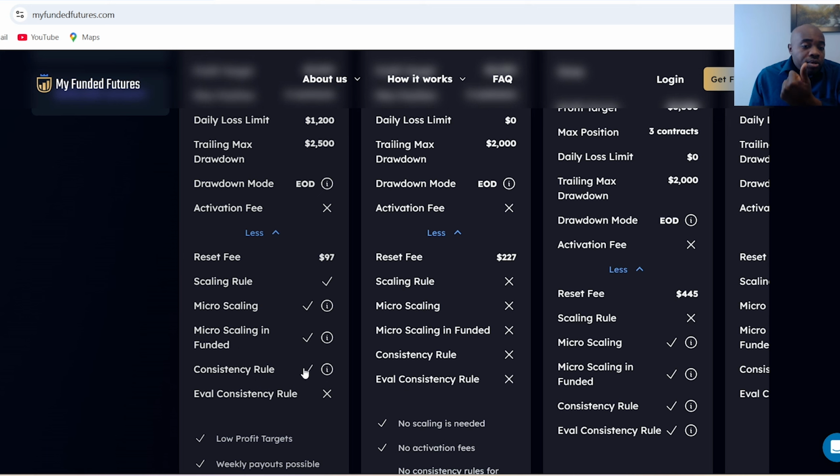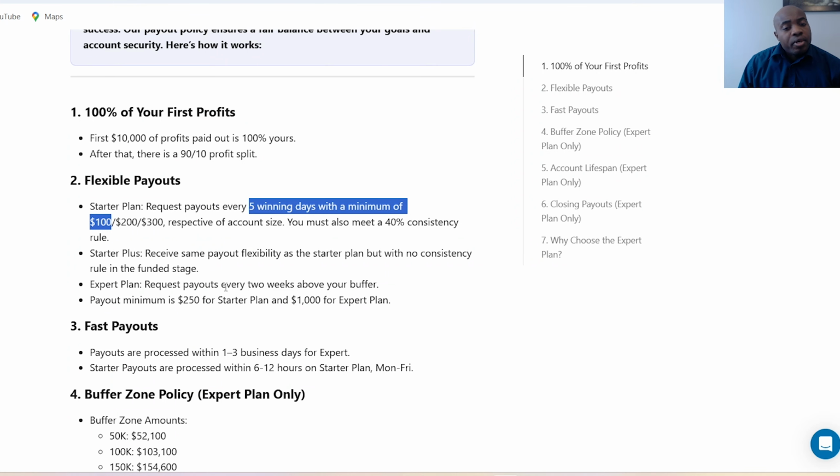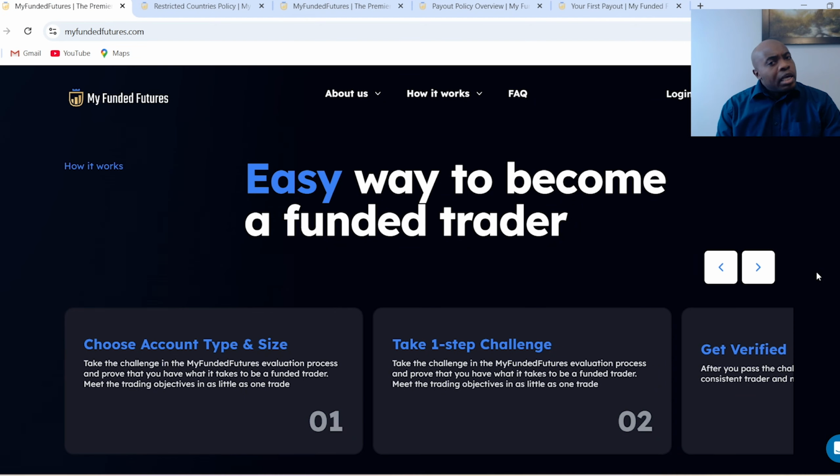Now, TopStep, as we've seen, also has a scaling rule, and TopStep also has a consistency rule. But when it comes to price, this is much cheaper because there is no activation fee when you pass the evaluation. The payout policy is 5 winning days of a minimum of $100 for the 50K account. What I like about MyFundedFutures is that it only costs $97 and there is no activation fee. For TopStep, it will cost you $198 to get funded. That is $49 for the evaluation and $149 for the activation fee.